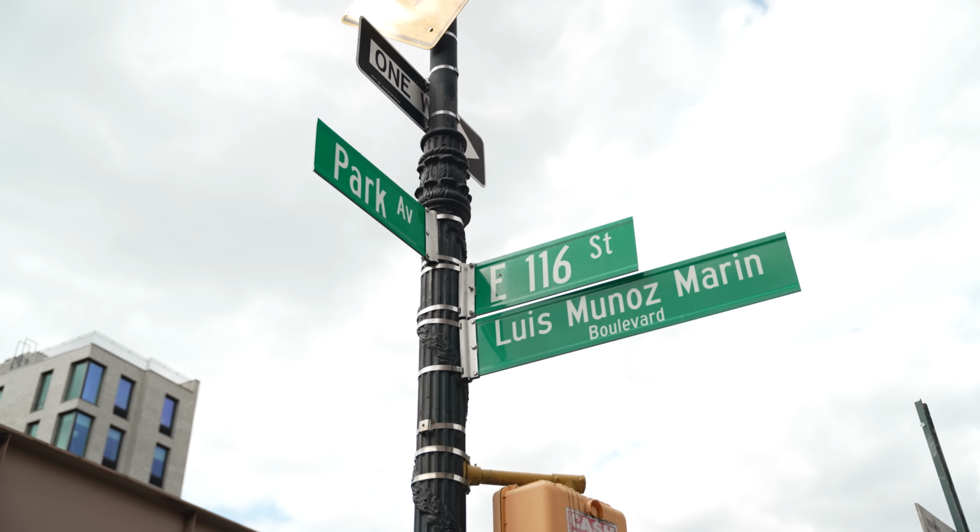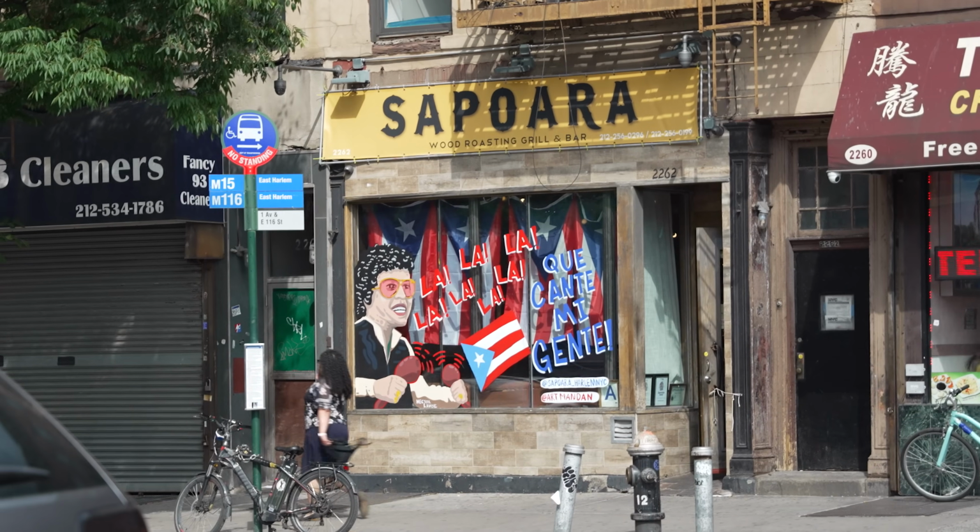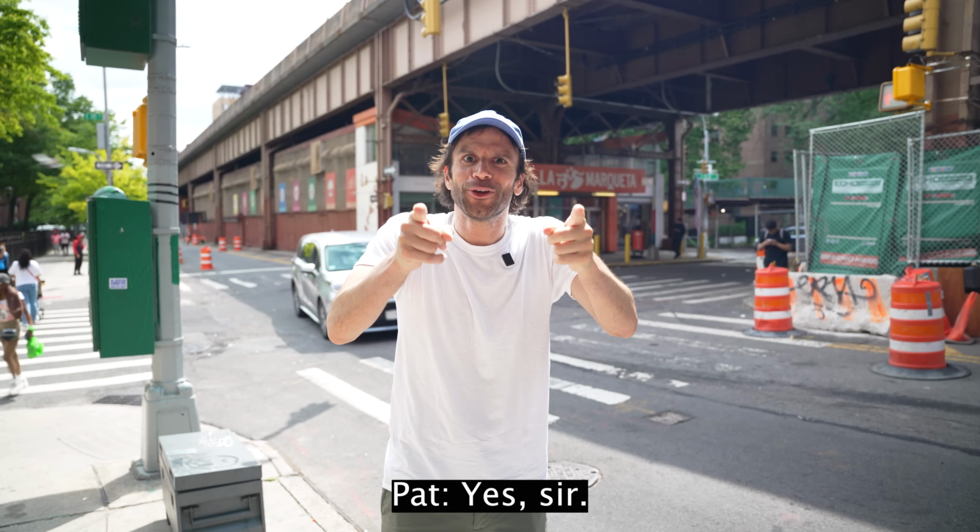So 116th is right here as well, and that's kind of the main drag of Spanish Harlem. That's where back in the 60s and 70s, you would hear Tito Puente blaring from the windows. You know who that is, right, Pat? Yes, sir. He's the guy who sings, Oye como va, mi ritmo bueno pa gozar, mulata. You know, that was pretty good.